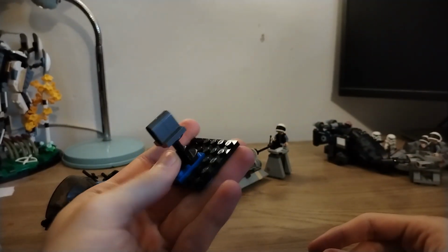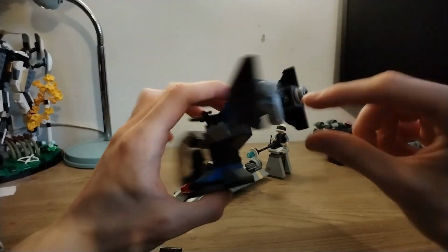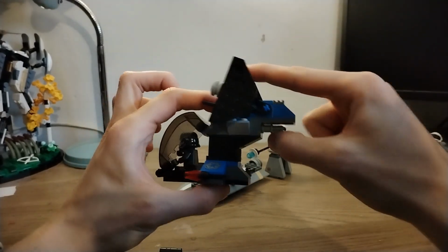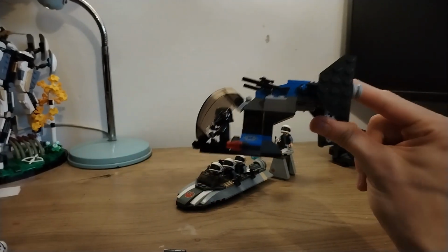A very plain, boring platform. It's got the black panels. The engines are quite cool as well, and the ability to lift it up. All the way back, not so good, but it is quite nice.